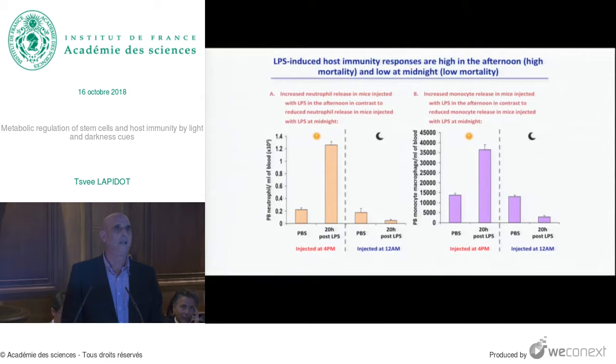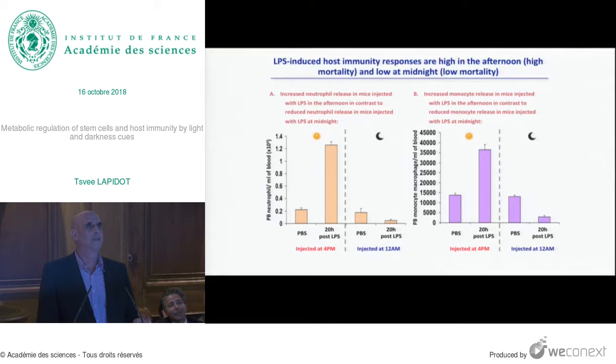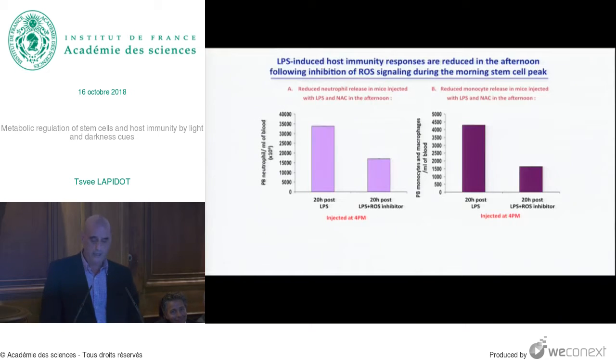So we looked carefully to see what is happening, and we gave lipopolysaccharides to mimic bacterial infection. And when we give it during the daylight in the afternoon, and we wait for 20 hours, we see a huge increase in neutrophils in the blood and monocytes, innate immunity to fight the inflammatory response. Surprisingly, when we look at 20 hours post-midnight, the same exact treatment, we see opposite effects. There is no increase, not in neutrophils and not in monocytes. Actually, there is a decrease.